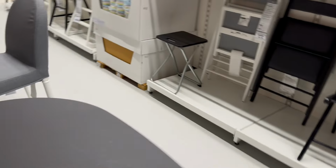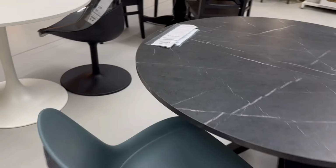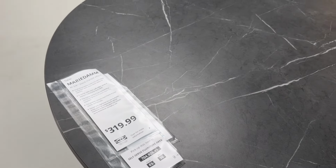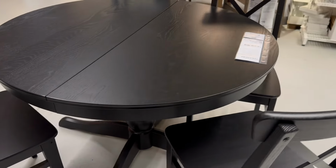And how much is this? Doesn't say. Also a good option, just not in gray. Again, this top. 319 for the round one. And it's 41 and 3/8 inch. 279 for the white. And that's what we are considering to get.